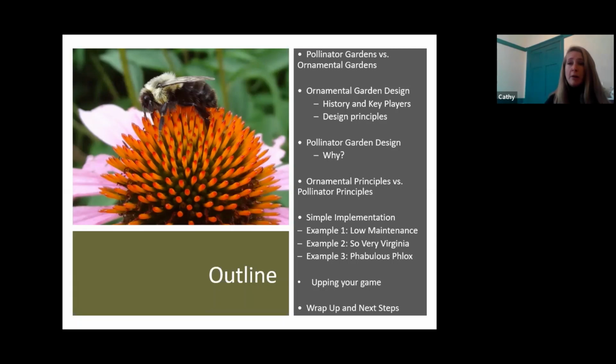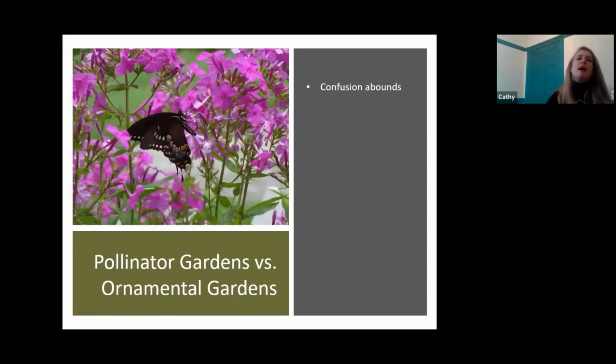Second to last, we're going to talk about upping your game. Initially, I want to talk about how anyone can do this. I don't want to make this sound hard, and I want everyone to take at least the first step. But then we will spend a little bit of time at the end talking about that next level of pollinator gardening. If you want a little more of a challenge, what are some things you could do to up your game? Okay, so let's get started.